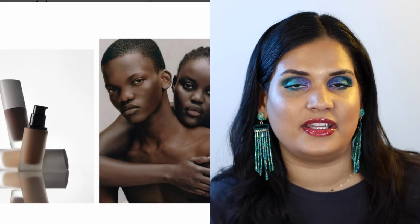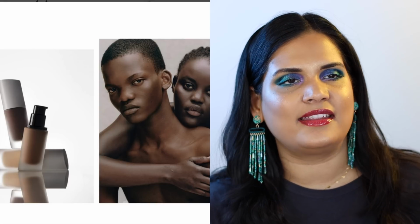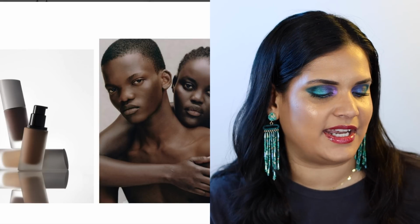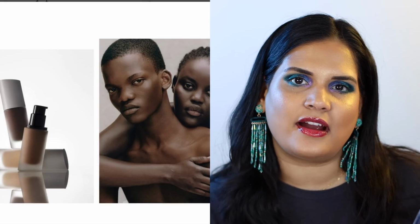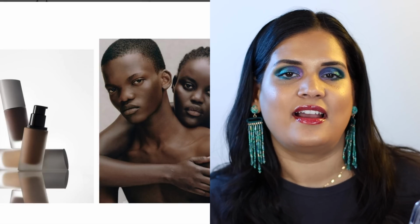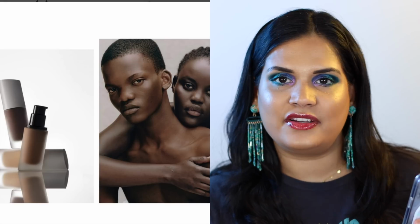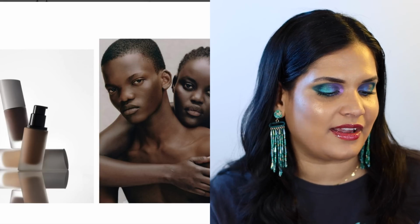I think that is so smart because Zara is a big retailer, and I think it just makes sense to have makeup options available in a retail store, especially if you can see it in person. And I love how inclusive they are with 51 shades. I mean, that is a really good size foundation range. So very, very interested to see what people think of that.